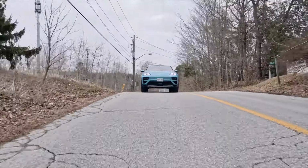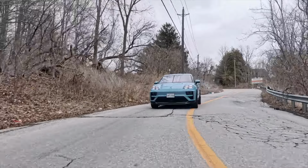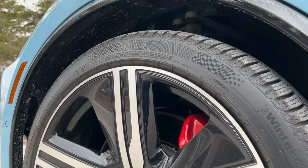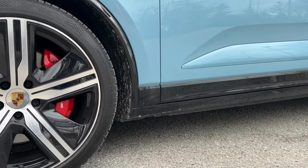So how does the Macan Turbo electric drive? Well, I haven't fully decided. It is plenty quick, like plenty quick. And the giant tires hold on in corners way longer than they should, with 5,300 pounds plus on top of them. And the brakes, well, they're Porsche brakes, so you should pretty much have a good idea on just how quickly they can stop.